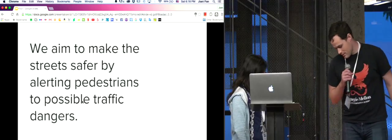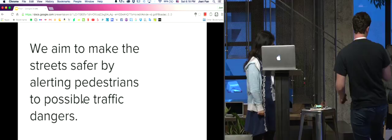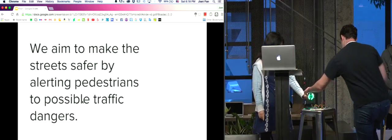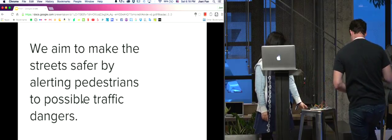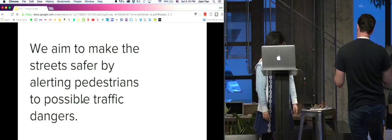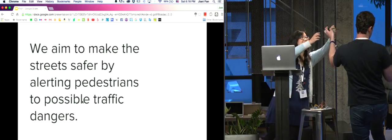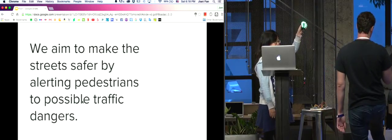So our product is using Particle I/O to have a series of ultrasonic sensors that track both the density and speed of traffic on streets, which connects to a display to alert pedestrians to the relative safety or danger of a street. As you'll see in our presentation, some streets are particularly dangerous in San Francisco.